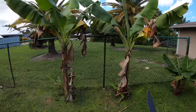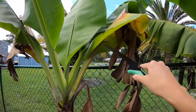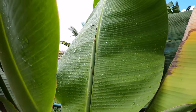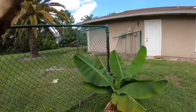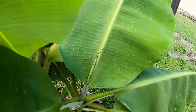So right now the banana trees are looking rough, but it's only because this is what banana trees do. They grow leaves, the ones on the outside die, and then new ones sprout up in the middle, as you can see there. This one's a pretty new one too. And then we got these little guys down here, which you can see one is starting to come up right there. So I'm gonna go ahead and trim up all the dead stuff just so they look a little bit nicer.